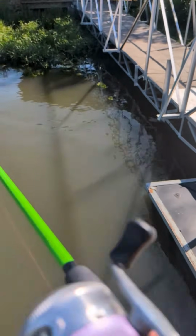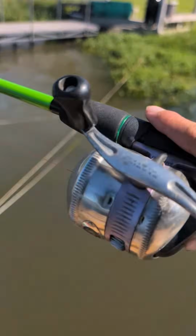You can't go wrong with getting yourself an ugly stick. Oh, dude, those things are indestructible. Have you seen the tests they've done on those?